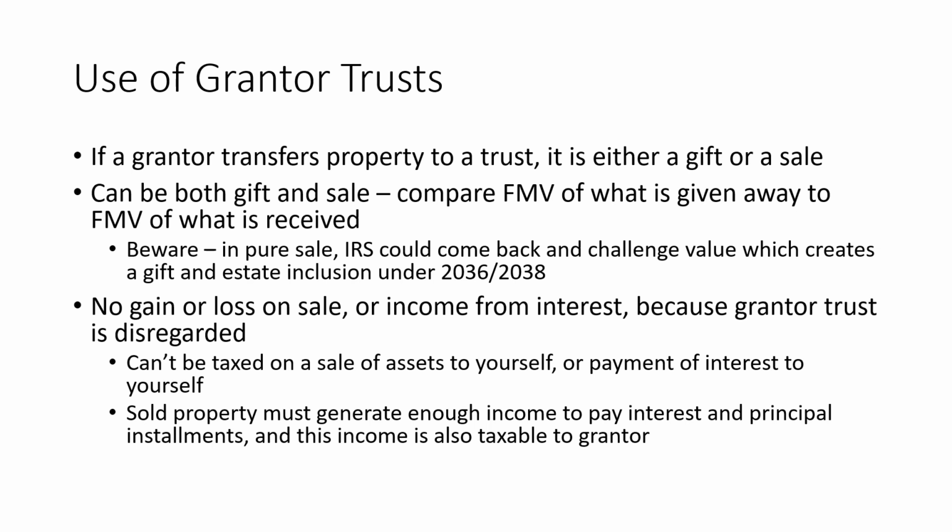But it's important to note that the sold property must also generate enough income to pay the interest and principal installments to you. Otherwise, the IRS could come back and claim that this was, in essence, a gift and not a sale. And it's also important to note that that income will be taxable to you as the grantor of the trust. I've seen taxpayers get into trouble with this before when they try to sneak around that taxation requirement.